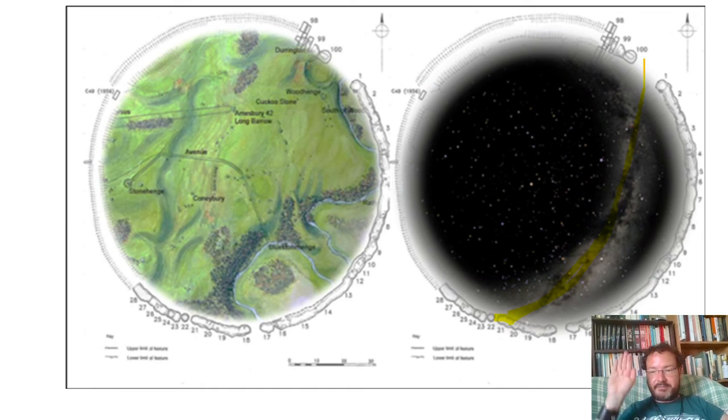There's a sense of it being like a rainbow bridge, like in Norse myth, a link between the earth and the heavens. But it was also linking the topography of the landscape, because the River Avon also followed a roughly similar course. So the river in the sky, which is what the Egyptians called the Milky Way, and the river on Earth are seen to match up in the layout.